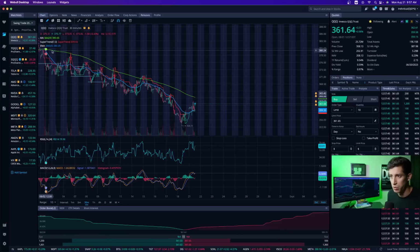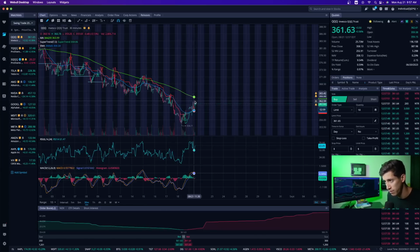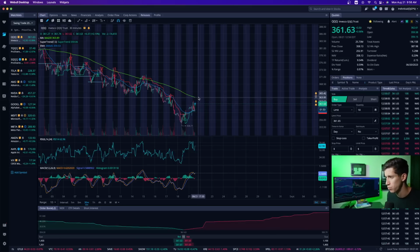But remember, we've been getting rejected by this moving average all of last week, right? Rejection, rejection, rejection. And then this time we're bullish, right? We're in the green, but let's not make it more than what it is. One green day does not define a market recovery. And it looks like we are still showing signs of potential resistance, but we'll see if we actually break above 364.